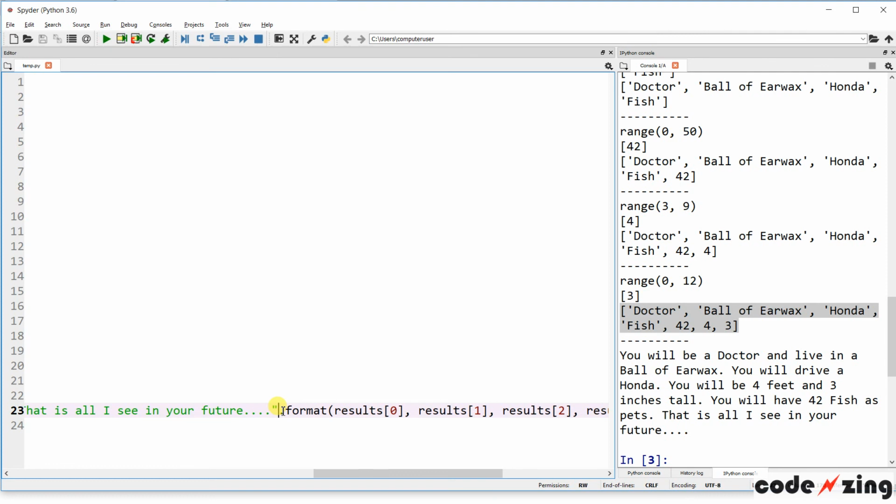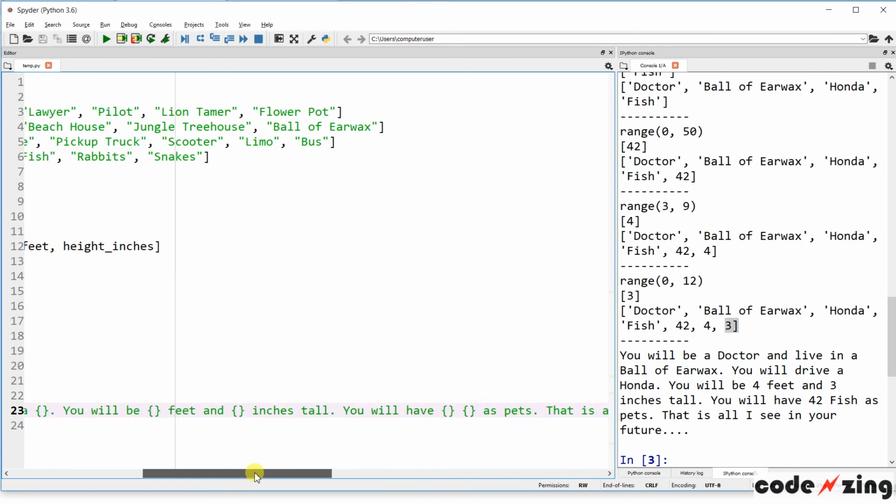And then as we've seen in other lectures, we're doing a dot format, which just helps Python know where to put the variables into the text. So it's going to put results, the 0th item in results. If you remember, Python lists start numbering with 0. So this is the 0th item. This is the first item, second, third. So it's going to put Dr., ball of earwax, Honda. The 5th one is 0, 1, 2, 3, 4, 5, which is the height in feet. The 6th item is 0, 1, 2, 3, 4, 5, 6, which is 3. And then result 4 and result 3. So it's going to put those in one at a time.